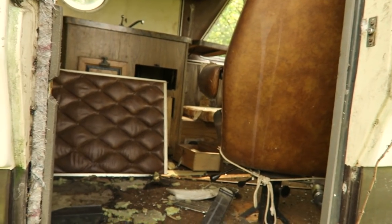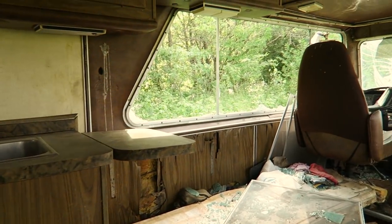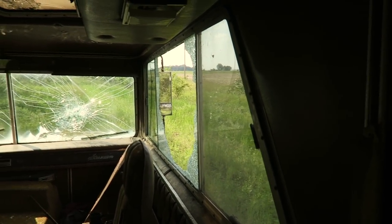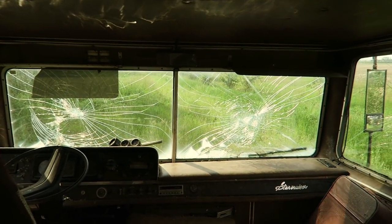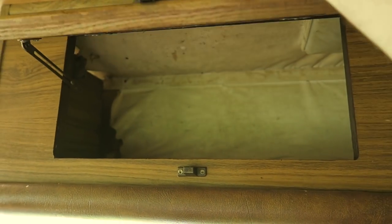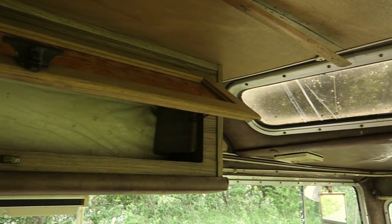All right, so easy to get in. Looks like lots of light. Definitely had most of the windows smashed out. Those two in the front definitely have taken some gunshots. Yeah, they're really cool. I like the glass. I think that's plastic, actually. I like that design. Got lots of cool skylights coming in from above.